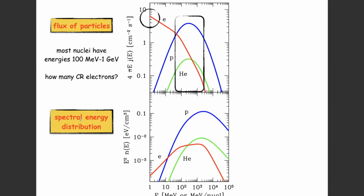But for electrons, this is not constrained, because the spectrum of electrons is steep, and so you don't know how to extrapolate this back. So if you have a cloud, for example, of gas, and you want to know how many particles bombard this cloud, for protons, you can more or less say that, okay, I know the number. For electrons, you don't.